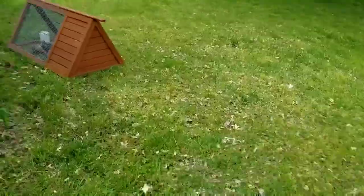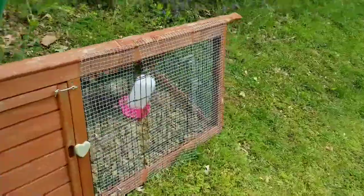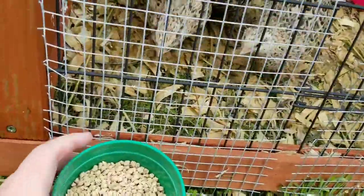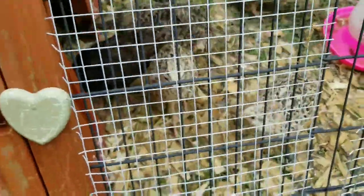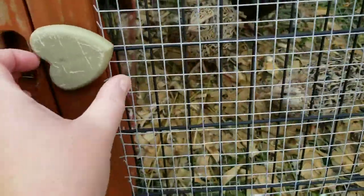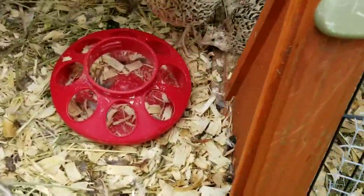Okay, and what we also need to do is feed the quail. See, they all know what time it is. Hi, girls.